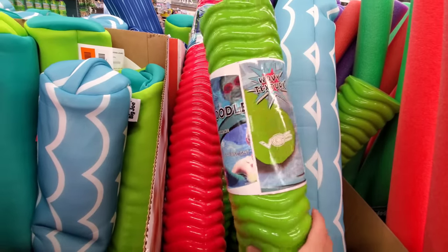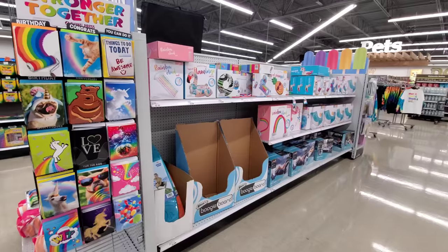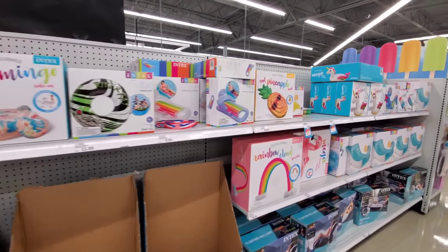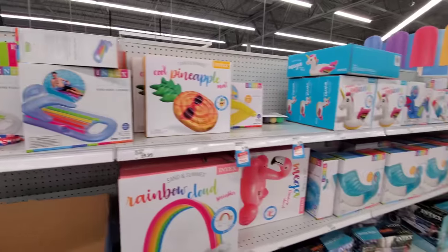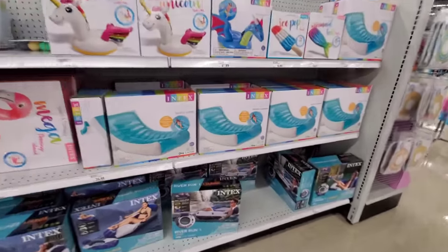Pool noodle. I've never... That is weird. We have plenty of pool floats over here. I like the flamingo. And this one's neat. You can put your drink right on there. Water, whatever you want. I like the pineapple too. Flamingos, unicorns. Look at how luxurious, he says.